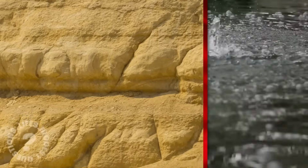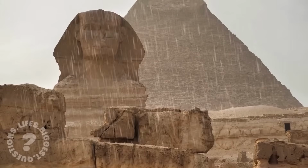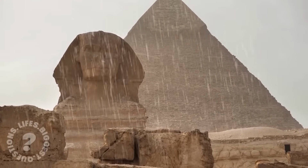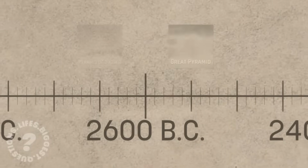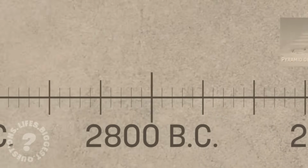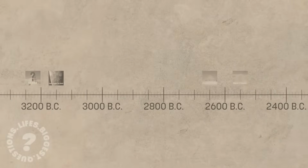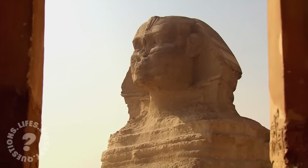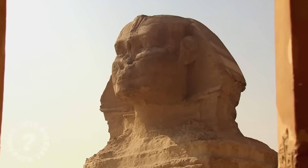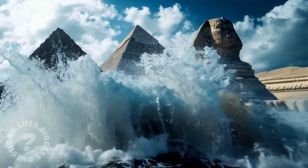Water erosion patterns on the Sphinx's body suggest it could be far older, possibly dating back to 10,000 BCE, when Egypt experienced heavier rainfall. If this is true, it would mean the Sphinx predates the Egyptian civilization by thousands of years, suggesting the existence of a forgotten culture. Could this lost civilization have been responsible for building the Sphinx? And if so, why are there no other traces of their presence? These questions fuel conspiracy theories that continue to captivate the imagination.